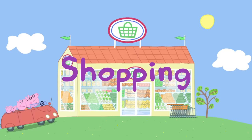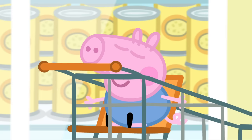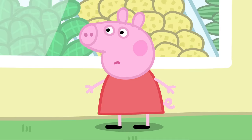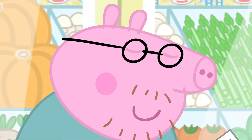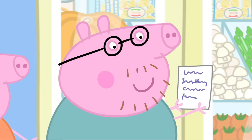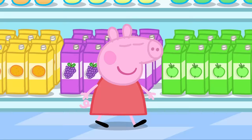Shopping. Peppa and George are going shopping. Peppa and George like shopping. George loves sitting in the trolley. So does Peppa. Daddy, can I sit in the trolley too? You're too big for the trolley, Peppa. Oh. But you can help with the shopping. Oh, goody. We've got four things on the list. Tomatoes, spaghetti, onions and fruit. I'll find it all. This way.